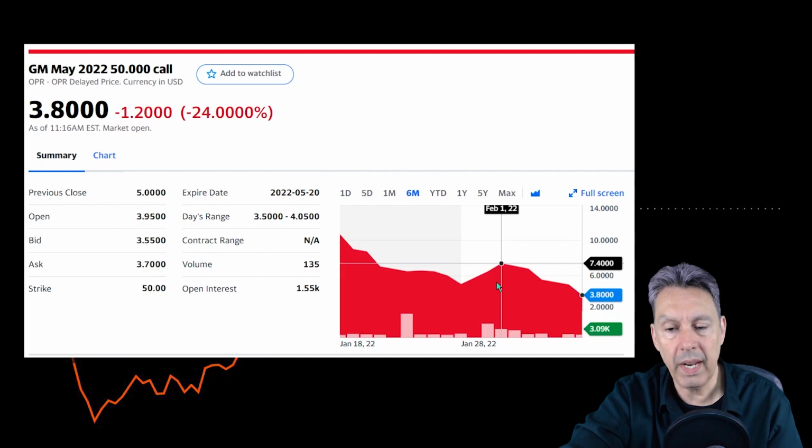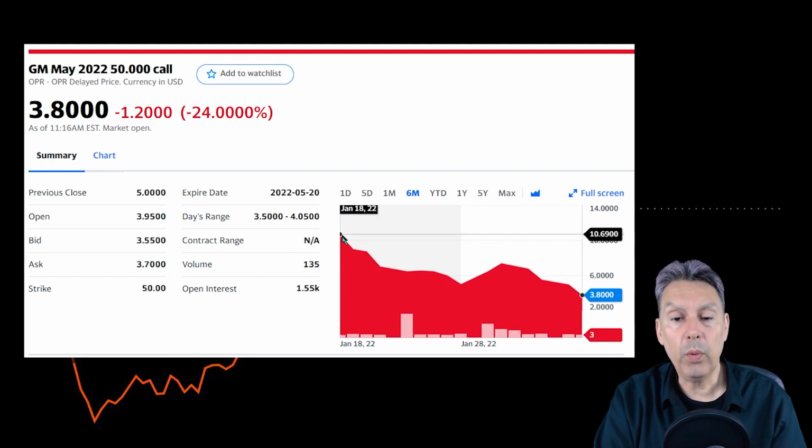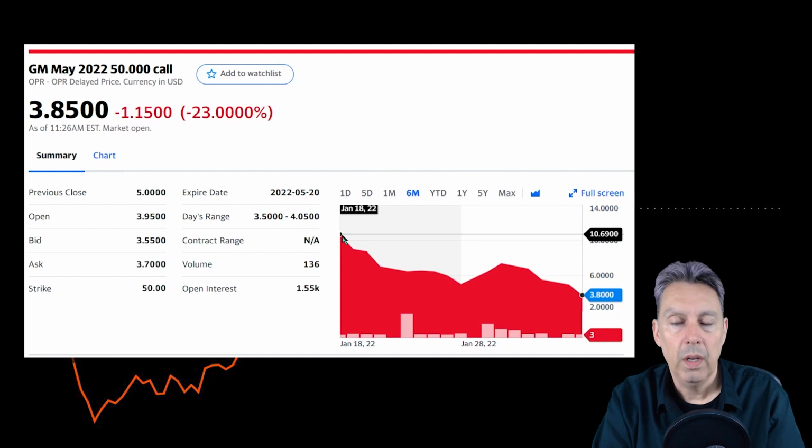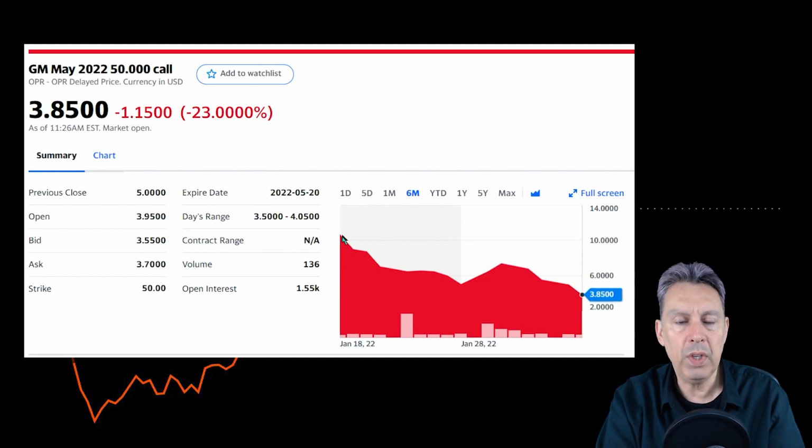So if I do the same analysis, if I go back to just 1 week ago, this was trading at $7.40. So that's almost a double if it can just retrace its steps back to where it was 1 week ago. If we go back to where it was trading on January 18th, which was less than a month ago, more like 3.5 weeks ago, it was trading at $10.69. So that's just under a 3x from where it's trading right now. So you can see that this one has more like a 2 to 3x potential, but you have much more time. You have more than 3 times as much time on this option. So this one is a little safer.